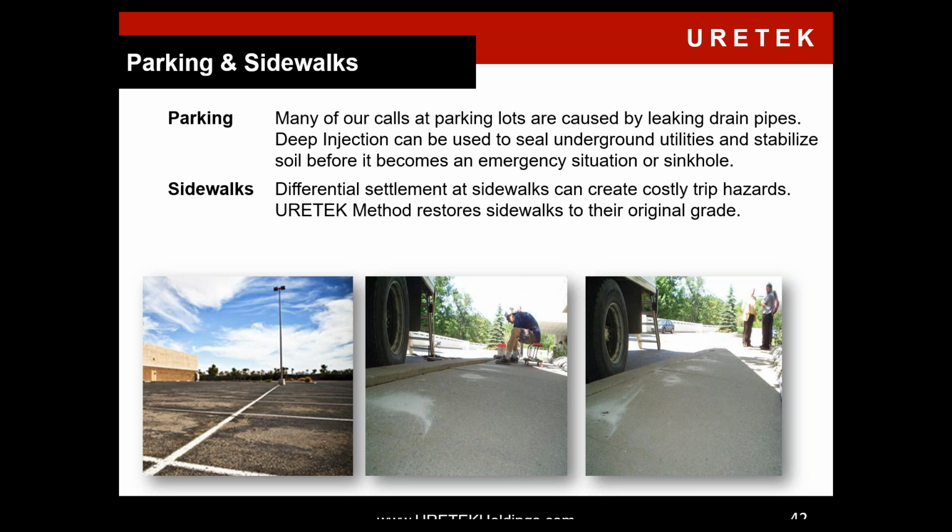With sidewalk trip hazards, if it's one sidewalk panel, we may not be the most economical choice. If there's decent scope and size, we may be a good option. We're always happy to price it and give you budgets just to see what your best option is.